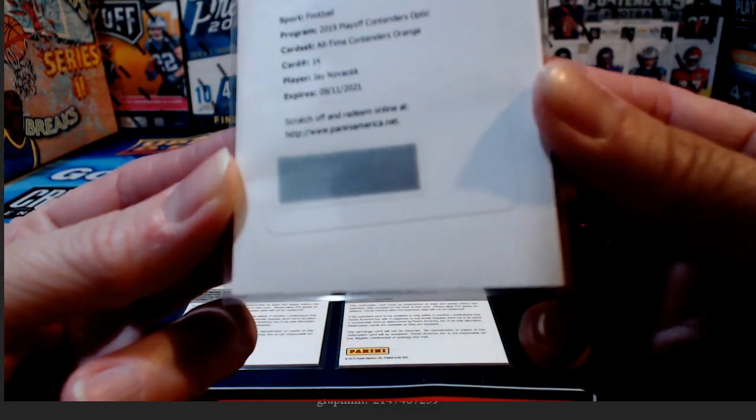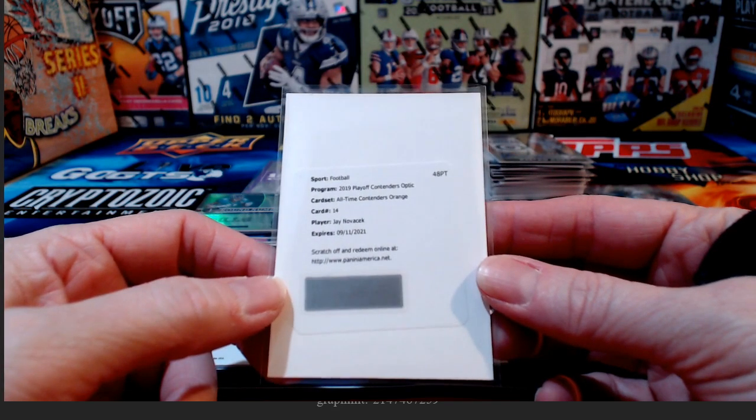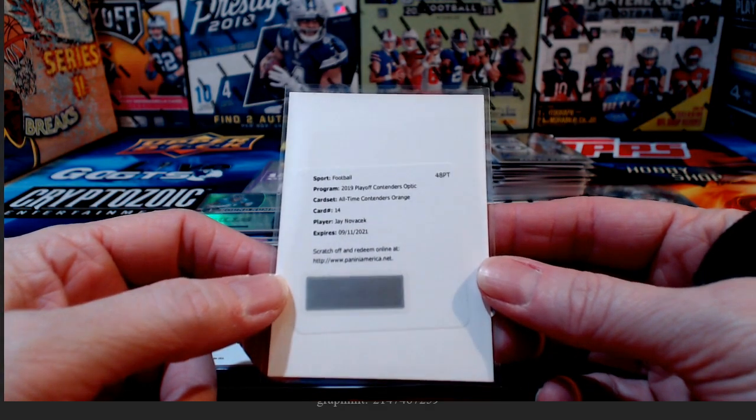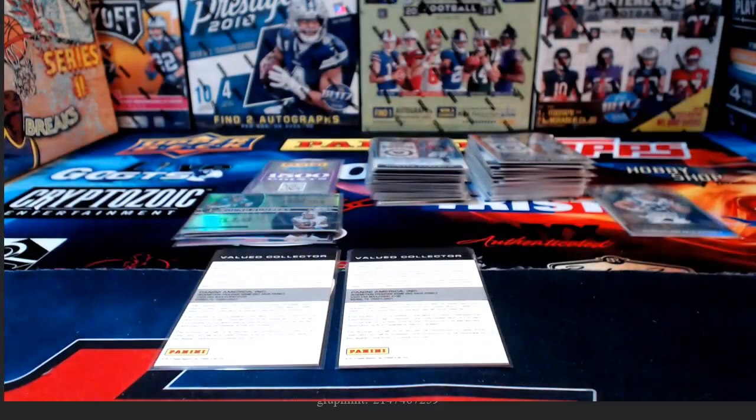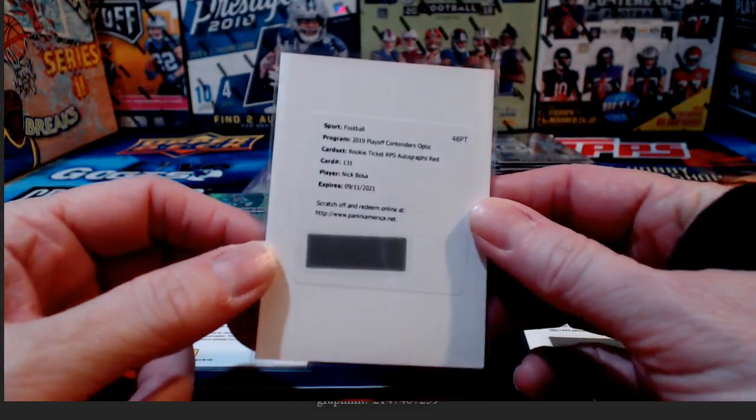So on the other side of this one is, oh wow, I always say his name wrong, Novacek, but that's not the way you're supposed to say it, is it? And I say it that way every time. But anyway, that is an orange all-time contender. So that's a nice little hit. Should be numbered to 50, I would think.